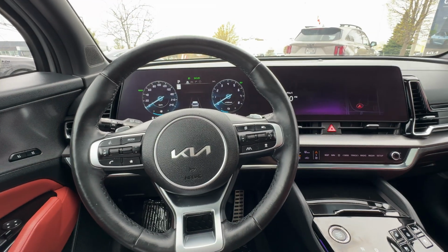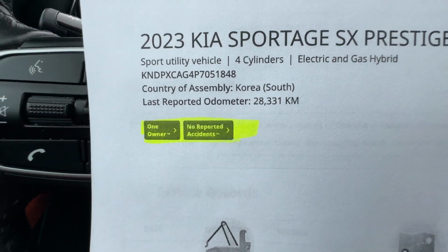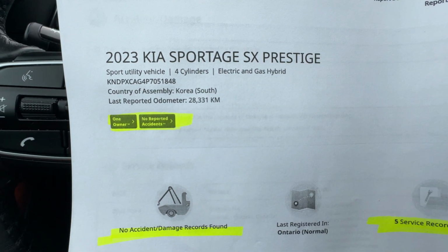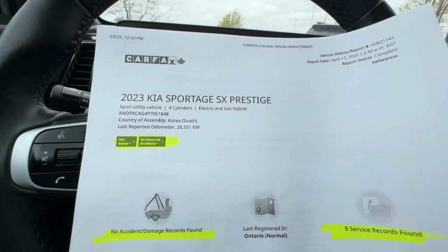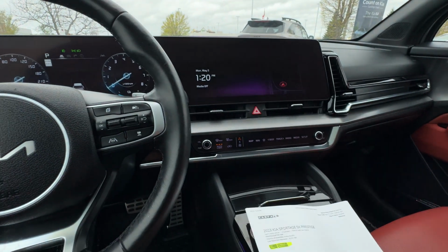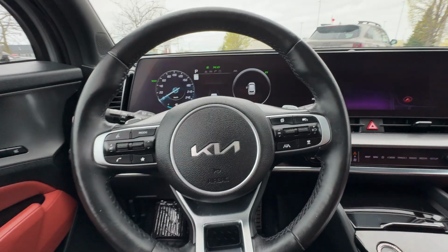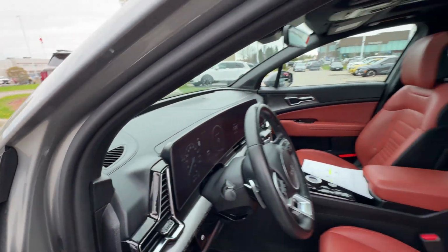And then last but not least, our Carfax. One owner, no reported accidents, and five service records found on file. That's the gold right there, to make sure that the condition of the vehicle exterior matches the condition on file. No accidents and one owner. And what an incredible find this is.